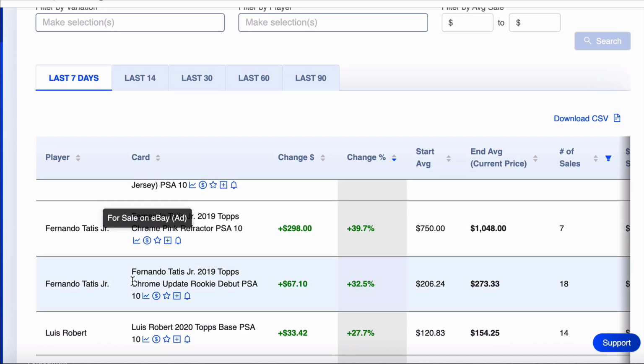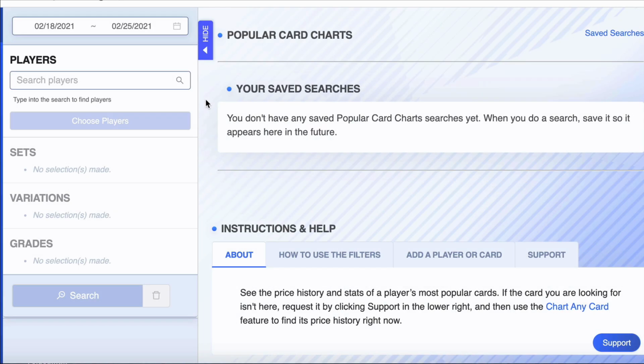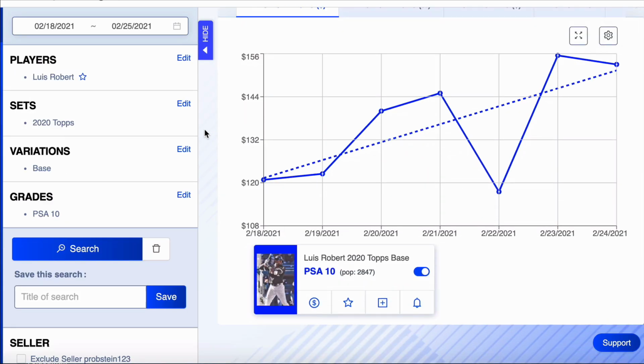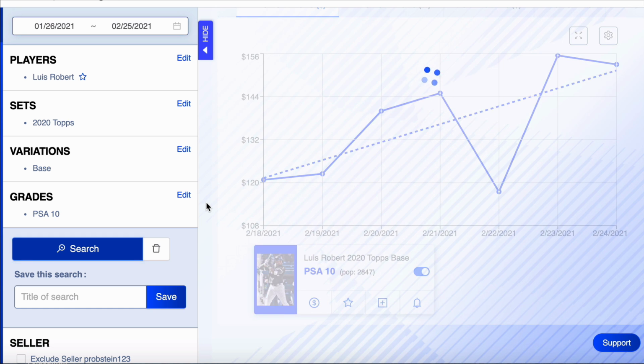Number 6, Lou Bob. Luis Robert, 2020 Topps base, up 27.7% on the week, in the last 7 days anyways. And let's chart it here. Pop count of 2847. Started the week at 120, then went up to 144. Had a dip of 117, then back up to 155. Latest sale of 153. Lou Bob, boy. This is pretty decent prices for Lou Bob there.